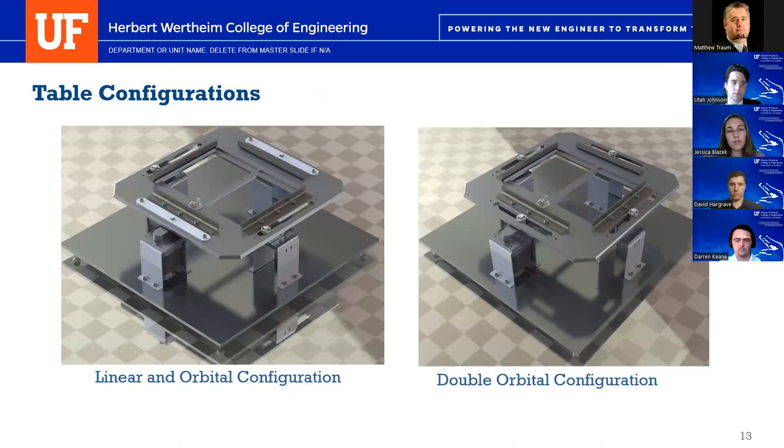As mentioned before, the original prototype design was modified to have slot inserts for the functionality of the linear and orbital patterns. The picture on the left displays the linear and orbital configuration, which includes the use of slot inserts. The picture on the right represents the double orbital configuration, which does not use the slot inserts. The double orbital configuration does not use a slot insert since the motors do not move in sync for this pattern. If the slot inserts were present, the motors would bind and result in the table not moving.